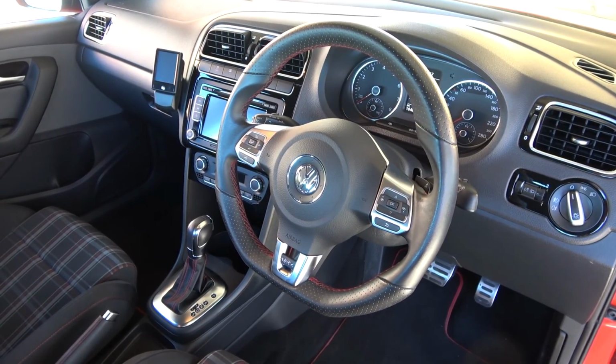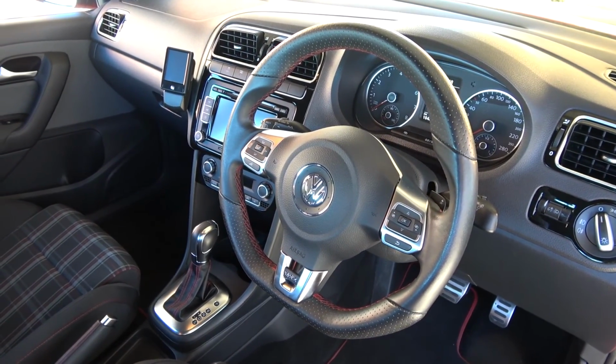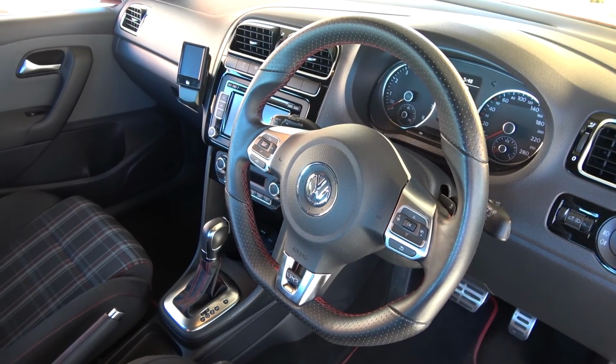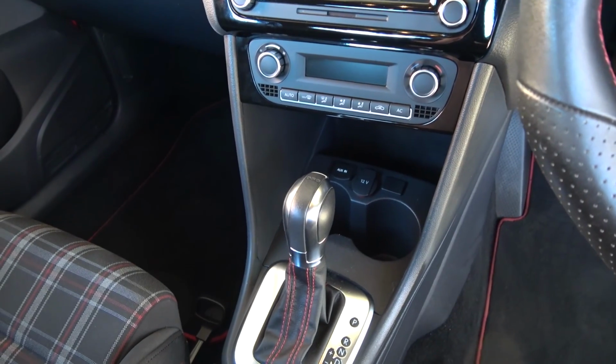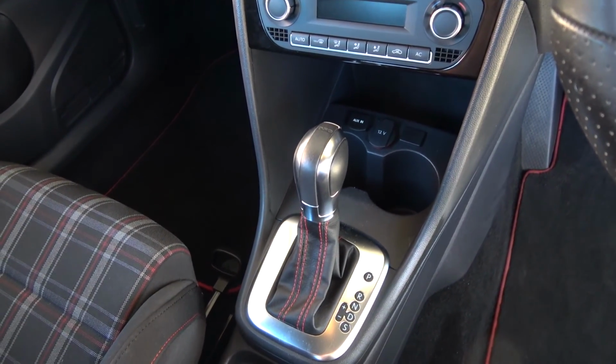A lot of people argued that it's a little too refined, but as far as I'm concerned, the cockpit of this car is an incredible place to be. It is genuinely so beautiful for a car of this size.